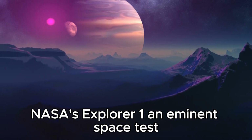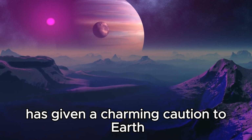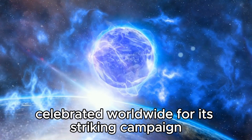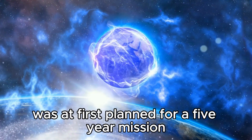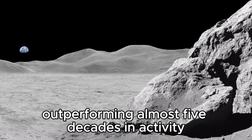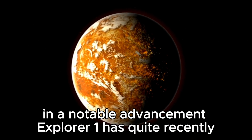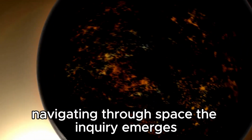NASA's Explorer-1, an eminent space probe, has given a charming caution to Earth. Explorer-1, celebrated worldwide for its striking campaign through the endlessness of space, was at first planned for a 5-year mission. Incredibly, this persevering spacecraft has defied all expectations, outperforming almost 5 decades in operation. In a notable advancement, Explorer-1 has just identified a multitude of obscure objects navigating through space.